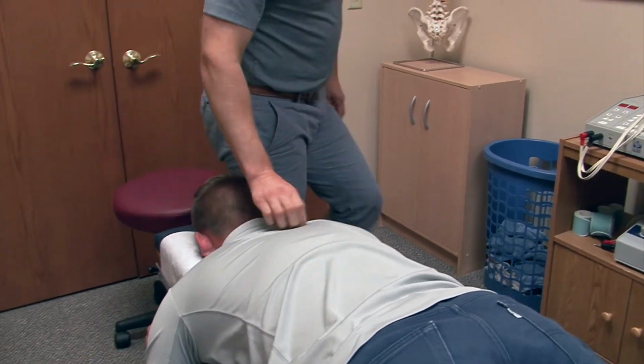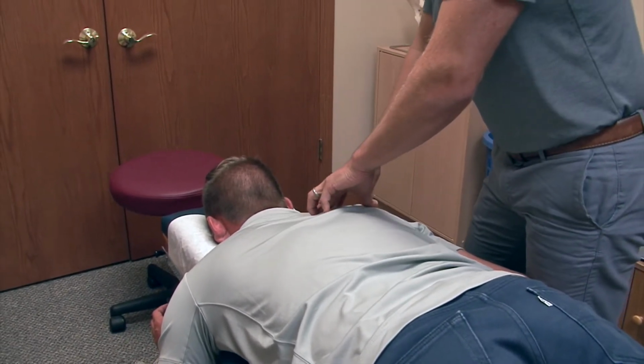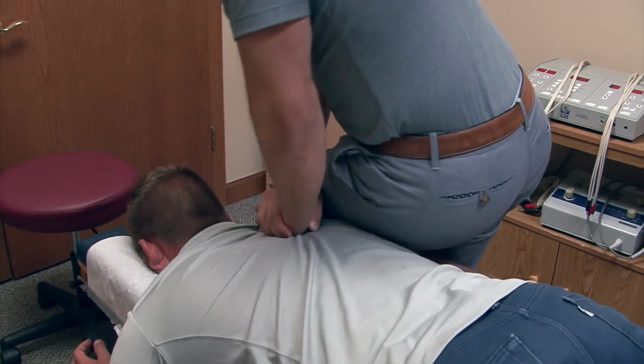Okay, so I'm going to have you tuck this right hand for me there. Same thing here. We're probably not going to get as much movement or cavitation on this side, but that's okay. Same thing, deep breath in. Let it out, let it out.